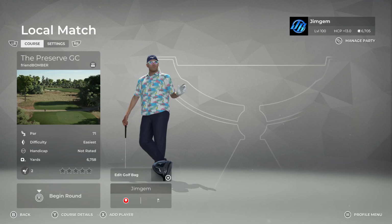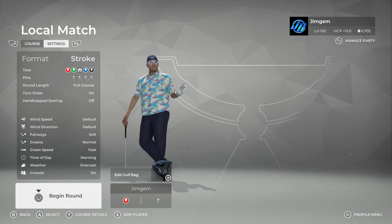Hey folks, welcome back to more PGA Tour 2K21. So the course we've got for you today is the Preserve GC. And this is located in Van Cleve, Mississippi, and it is by a friend, Bomber. So let's have a look at the settings.